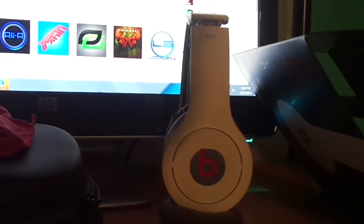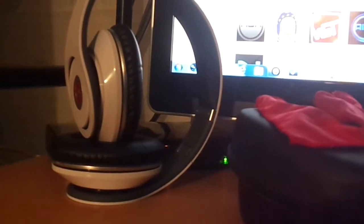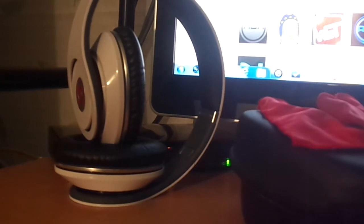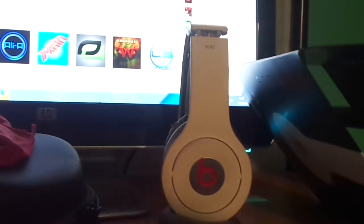So that's what I think about the Beats by Dr. Dre solos versus the studios. I would recommend you get the solos for everyday use, though. Just for normal use. I mean, it depends on what you're going to use them for. If you just want to listen to music sometimes, but not all the time. Studios are for all the time. I use them all the time.